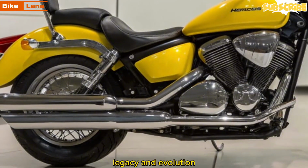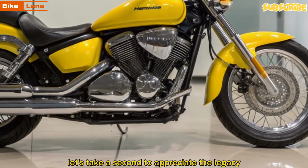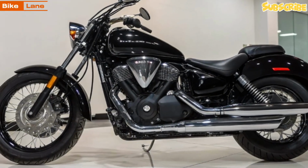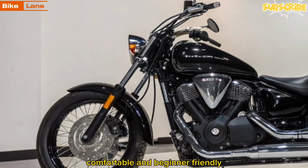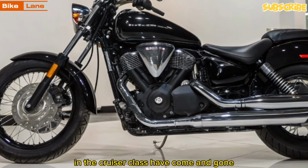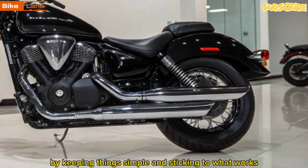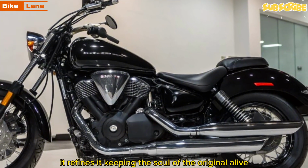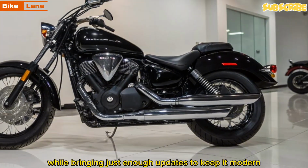Legacy and evolution. Before we talk specs and numbers, let's take a second to appreciate the legacy. The Shadow line has been around since the early 80s. Over the decades, it's built a reputation for being dependable, comfortable, and beginner-friendly. While many models in the cruiser class have come and gone, the Shadow has quietly stayed in the game by keeping things simple and sticking to what works. The 2025 model doesn't reinvent the wheel, it refines it, keeping the soul of the original alive while bringing just enough updates to keep it modern.